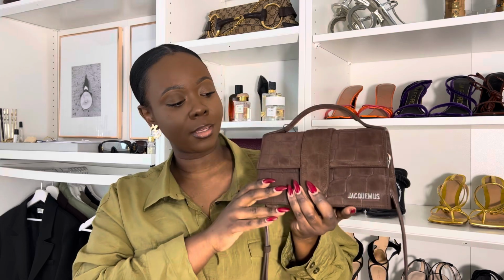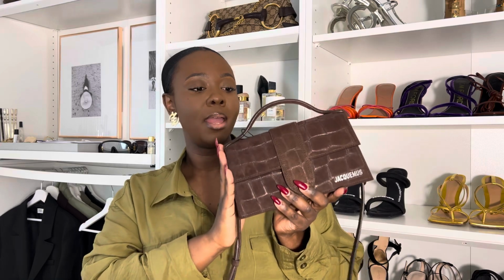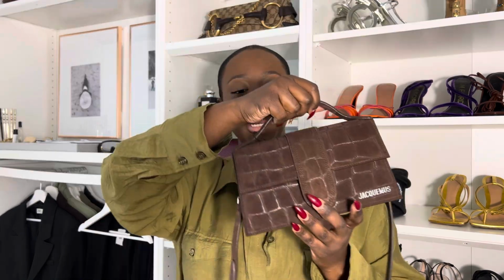So this bag is going to come in very handy, especially as we're about to transition into spring, and a lot of people have started rotating their wardrobes. And don't get it twisted, you will see this bag being worn in spring, summer, but especially during fall and winter, I will be wearing the heck out of this bag. I love it. It's so gorgeous, and I'm so excited that I got it as a gift.